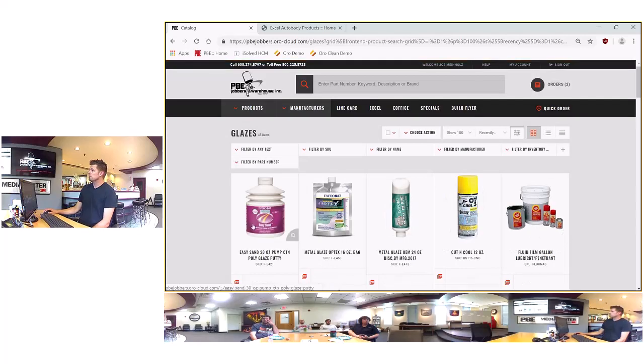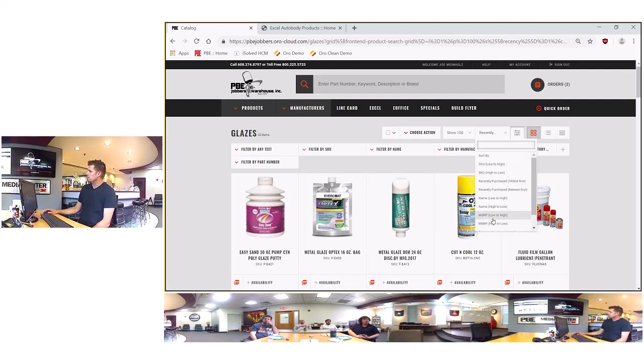Let's see what shows up. So now these are all things. So these two, I know I've put our orders in for these items. So that's why it's sorting them best based on that. And then MSRP and part number. You can sort low to high on all of those.